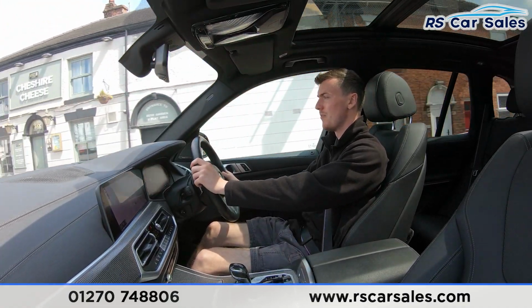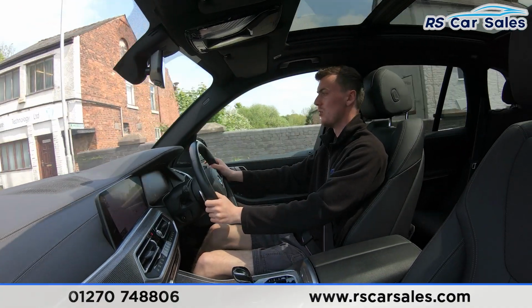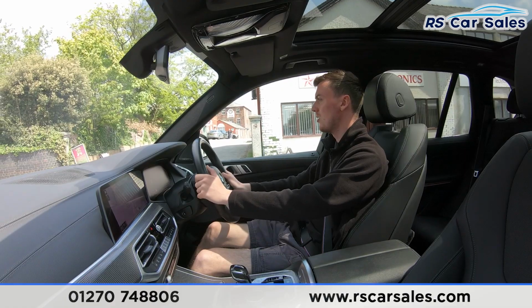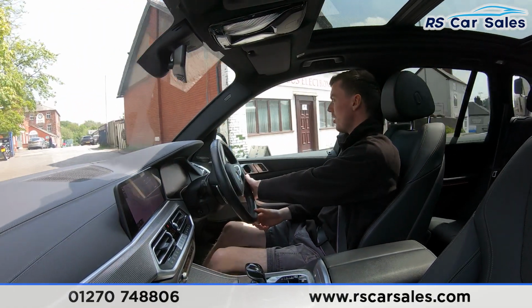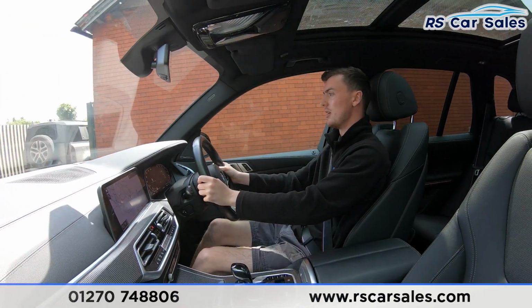Now we are about to take a right hand turn, so we've got our right indicator on. We'll start to slow down, and then we're going to wait for this car to go past before we can make the right hand turn. So taking the right hand turn now onto the industrial park, and then I will perform an emergency stop now in 3, 2 and 1.